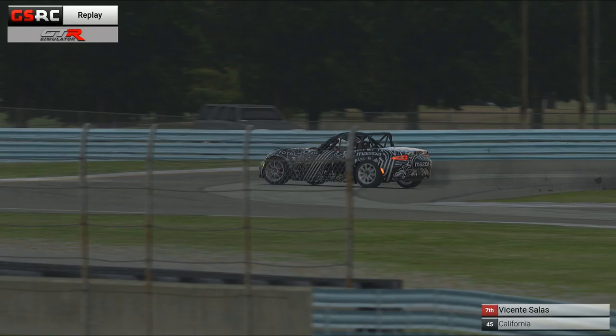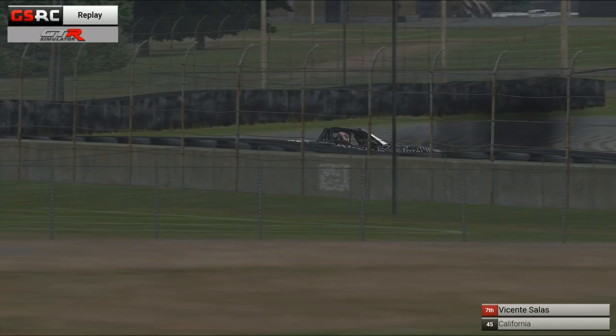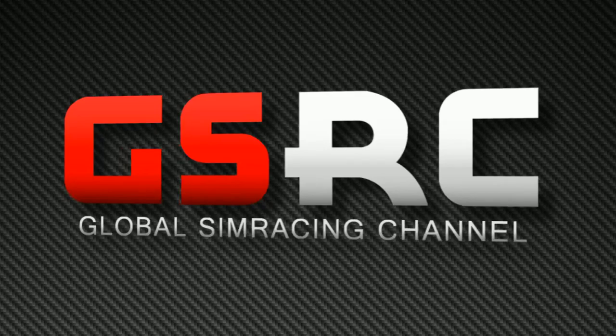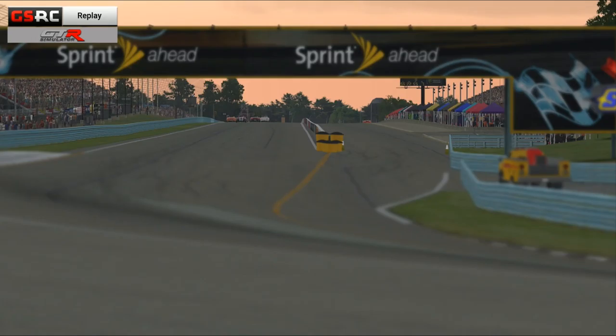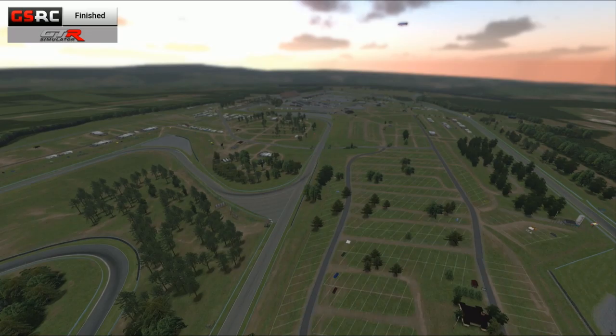And it was very tight, but the turning point there is Salas getting turned by Busquets, just tagged in the right rear. Probably didn't have enough time to get down and cover that white line, and Salas got deposited off from the lead of the race. And of course, Salas was able to get back up into seventh position at the end, so he was able to come home in the points. So that was your turning point of the race.